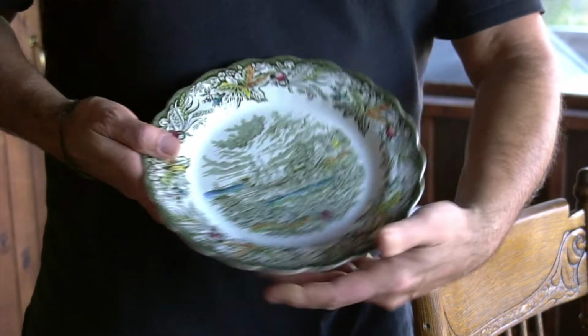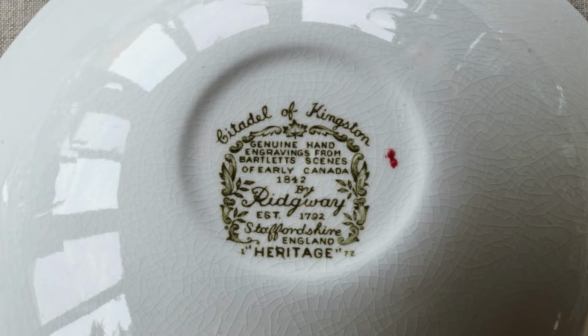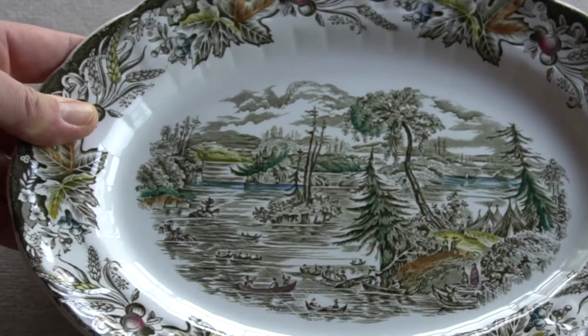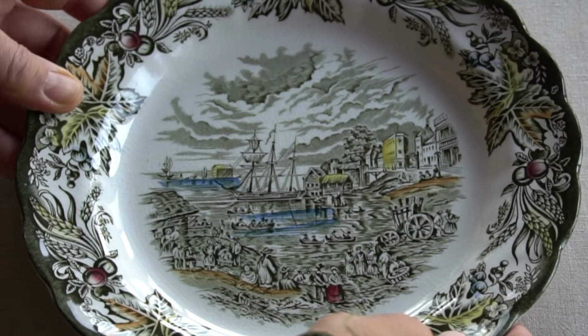A bit of a story about the china for this table. I picked it up at a vintage store. A company named Ridgway produced this in the 1960s. They took original sketches from Bartlett's scenes. They were done in the 1840s. Images of a very early Canada. We're talking about Mont Royal, images of the Citadel at Kingston, the fish market in Toronto.